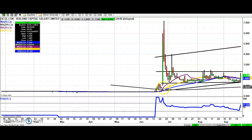You notice here again that the shares never fill the gap to the upside on the initial move, so that does show that we're still very much in bull mode. If you're already in the stock, hopefully the shares will now not go back below the 50-day moving average at 1.68 pence on an end-of-day close basis.